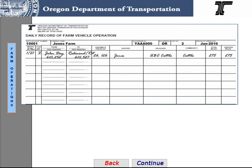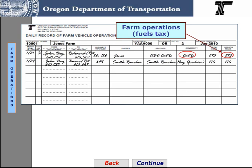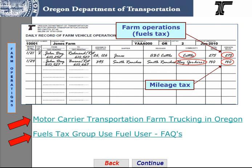Here's an example of a farm operation with taxable and exempt miles. Farm operations exempt from mileage tax pay fuel tax instead. Use these links for more information about farm operations and fuel tax liability.